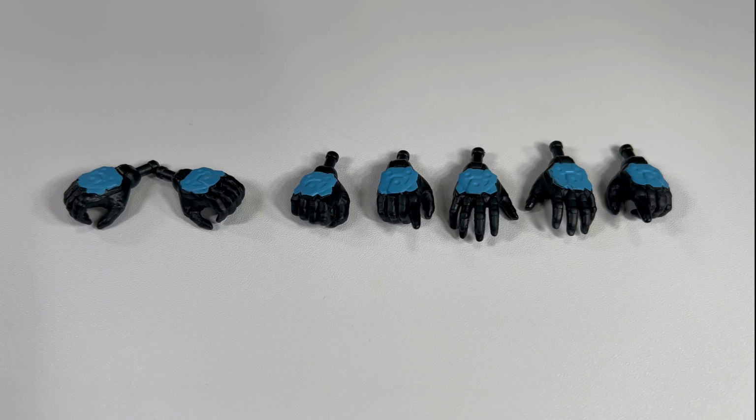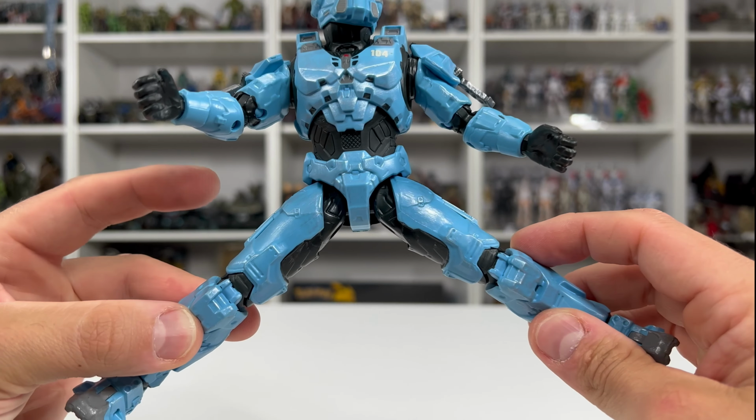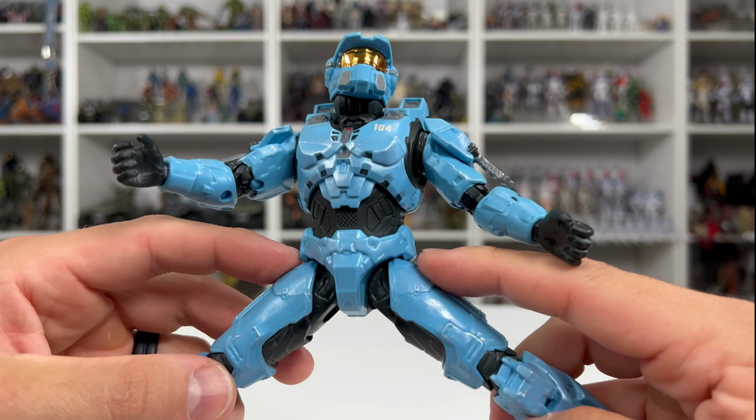Here's a look at the hands included with this figure. So the two to the left are the ones that came on his body. And then we have the 5 additional. So we have a right fist, we have a right trigger finger, open palm to the left and right, and then a left trigger finger. At his hips, he is halfway to the splits before the armor piece gets in the way.